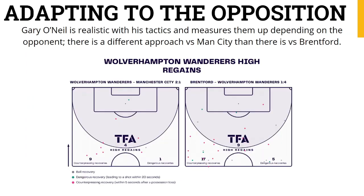This graphic shows a much higher press against Brentford, which is why they made double the amount of high regains and counter-pressing recoveries against Brentford than Man City. Wolves took different approaches but got the same result. They won both games as they were able to adapt to their opponents, which goes back to my point earlier that Wolves are a well-drilled side as they can execute different game plans superbly.